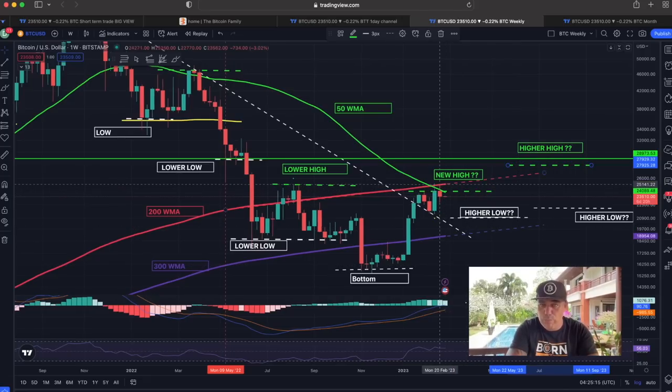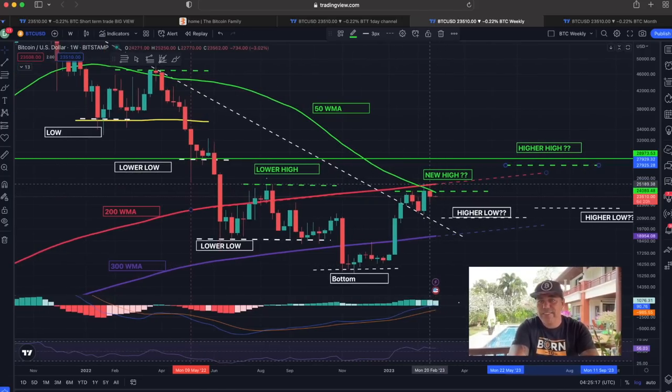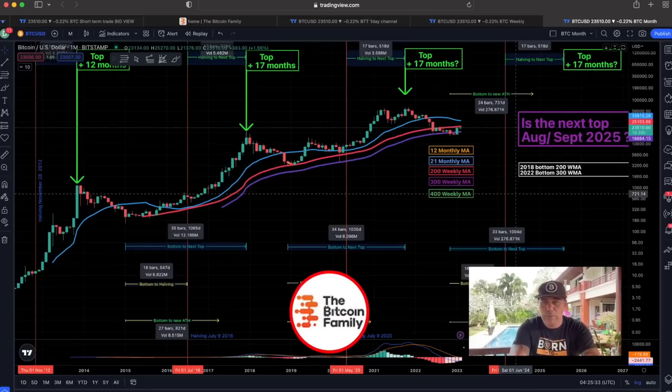If we are able to break that 200 weekly moving average, guys, then 28K, that green line, is the next target, which is definitely possible, in my opinion, depending on all the news that will come out about China, United States, and all that stuff, and if the Fed starts printing. But I'll talk about that a little bit later in the video as well.